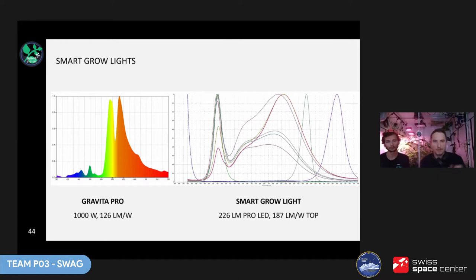Most of the light it emits is in the green content and the orange. But as we know, the blue and the red content is what the plant uses the most. So with this LED here, we can really interact and put in the real spectra every plant needs and every special plant needs.